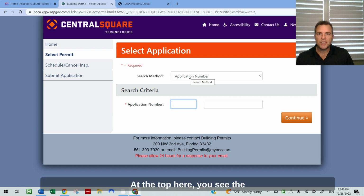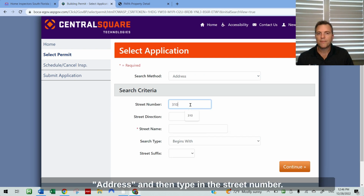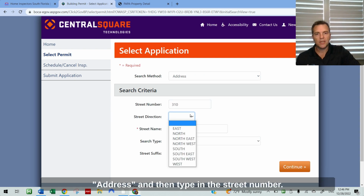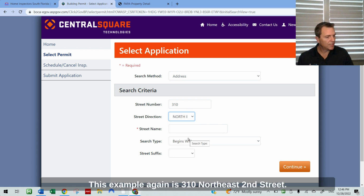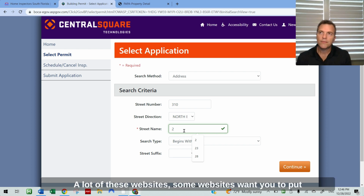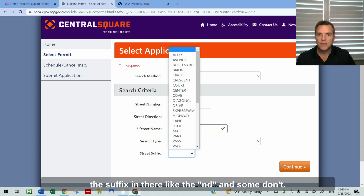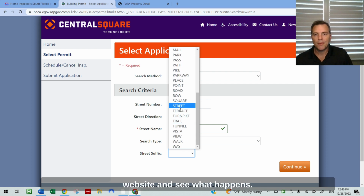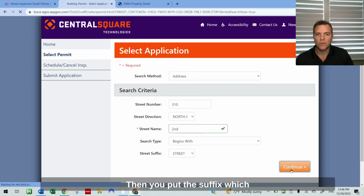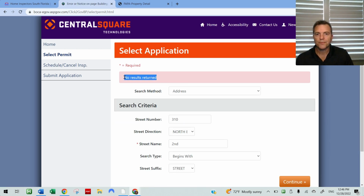At the top here, you see the drop-down box has application number. You want to click on that and go to address, and then type in your street number. This example, again, is 310 Northeast 2nd Street. Some websites want you to put the suffix in there, like the ND, and some don't. Let's go ahead and test this website and see what happens. And then you put the suffix, which is street, and hit continue.